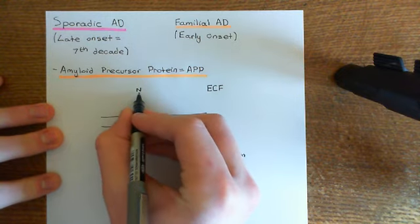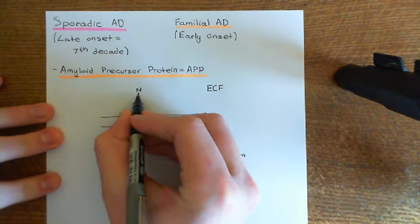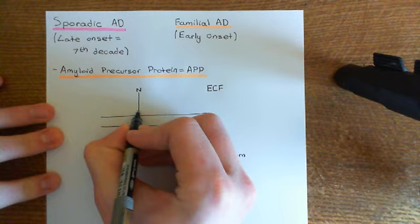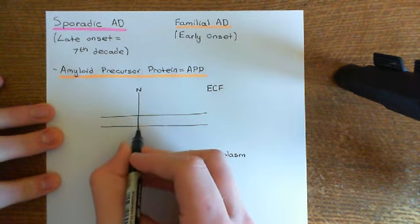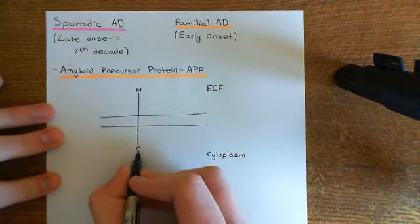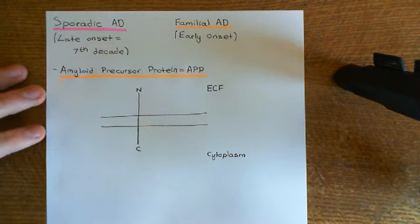Now, it has its amino terminus extracellularly, and now I'm going to represent the polypeptide, this polymer of amino acids, as a line here. And then it's going to pass the membrane, and when it does pass the membrane, of course, you'll have a membrane-spanning alpha helix here. Okay, a spring-like structure. I'm just too lazy to actually show that. Okay, and then it will be in the cytoplasm down here with a C-terminus here. Okay, so this represents our amyloid precursor protein then.